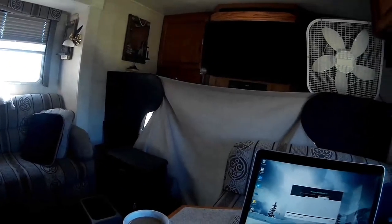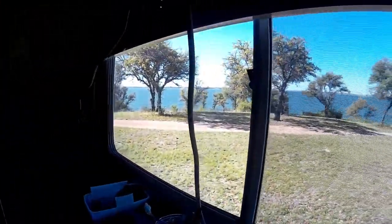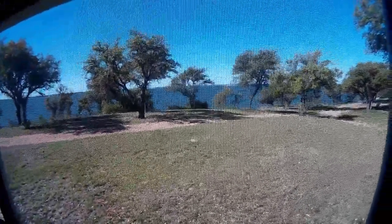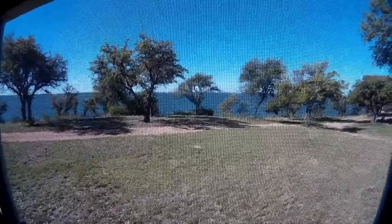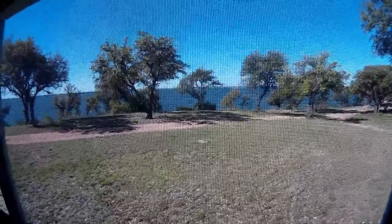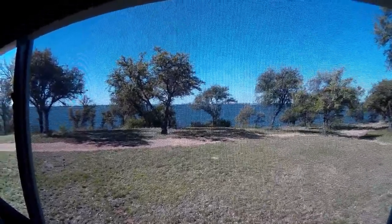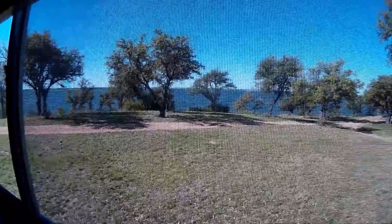I just woke up. The sun is coming out. It's bright and shiny. And the wind is picking up today. Supposed to get gusts up to about 20 miles an hour. It's already some whitecaps out on the lake. But I am enjoying this campsite here at Hubbard Creek Lake and Hubbard Creek Campground.